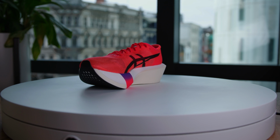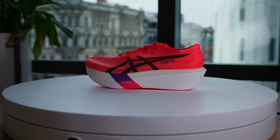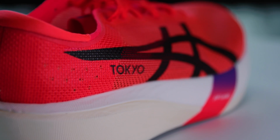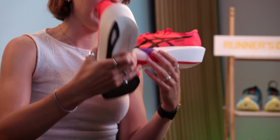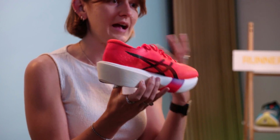So Asics basically sent about 10 different prototypes to a wide group of runners. And what they found is that there were two shoes in particular that were most popular. And they were what they called stride runners and cadence runners. So if we look at the Sky, this is for what they're calling stride runners. So these are people who, as they get quicker, increase their stride length. And then the Edge is for cadence runners. So these are people who increase their step rate as they speed up.